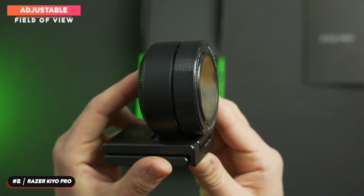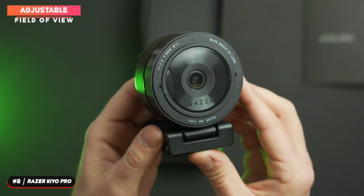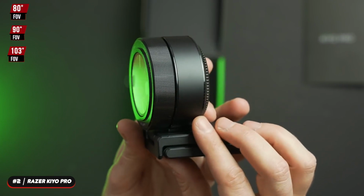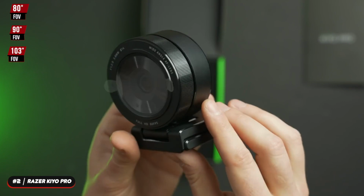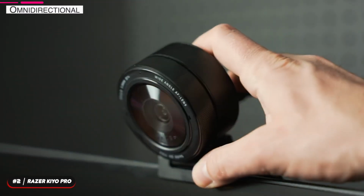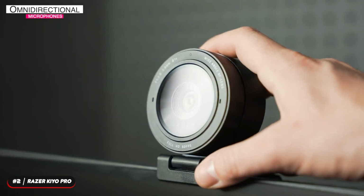The webcam features an adjustable field of view. Select between 80-degree field of view, 90-degree field of view, or 103-degree field of view to show off more of your setup and surroundings, or capture more people in your shot, and an omnidirectional microphone to capture your voice.